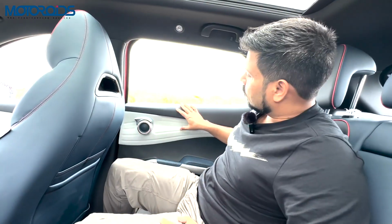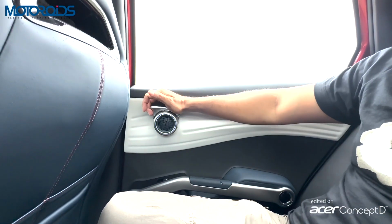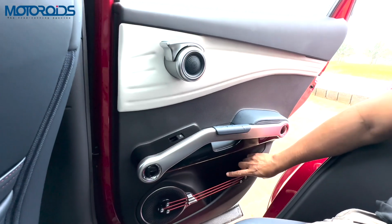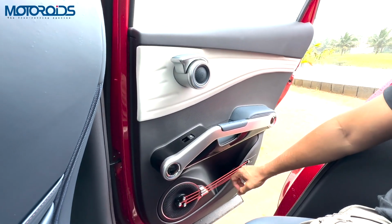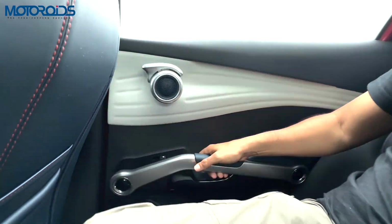Now the materials on the door panel at the rear are just like the front, and all of this is soft to touch. You see the ambient lighting here as well. The door pull is the same as the front. You have soft to touch materials here, and the bottle holder also is quite small, just like the front. You have this guitar string kind of treatment here. The speakers are also done in a very beautiful manner, so all of that is very fancy.